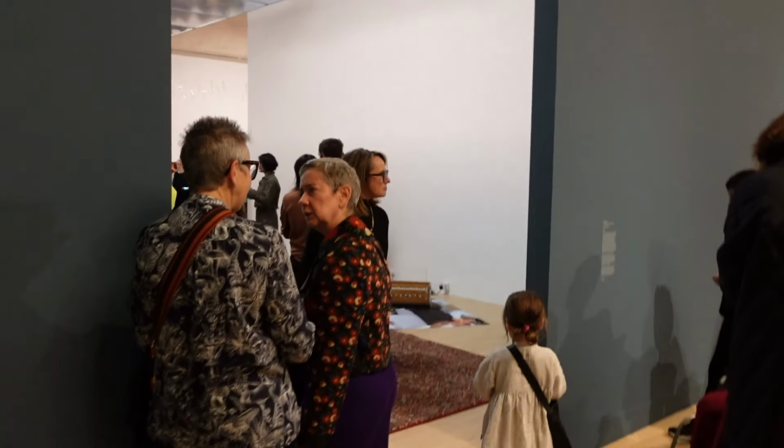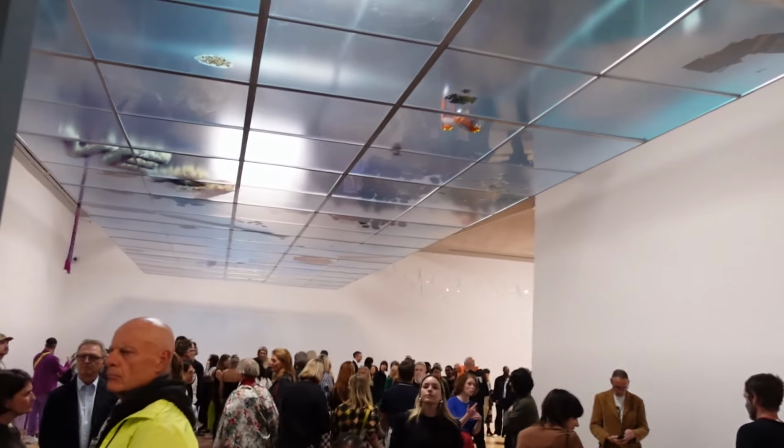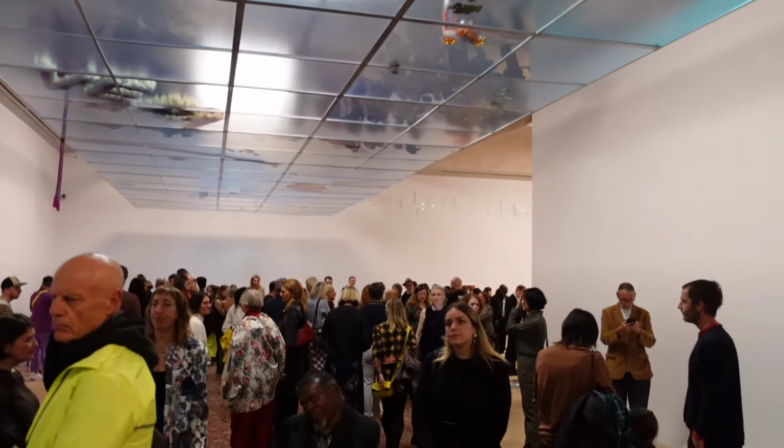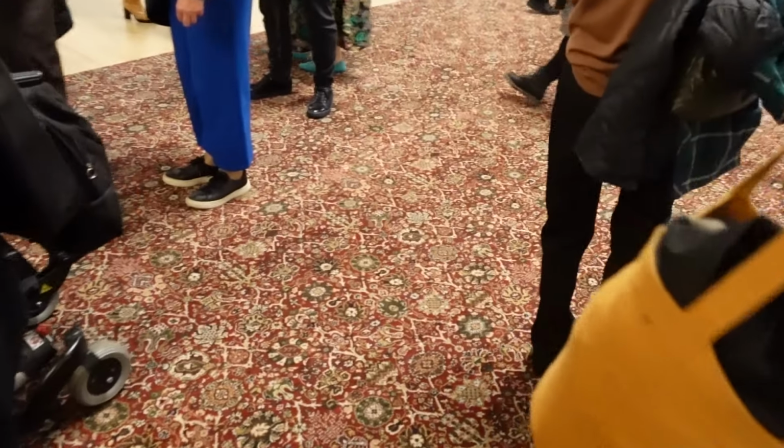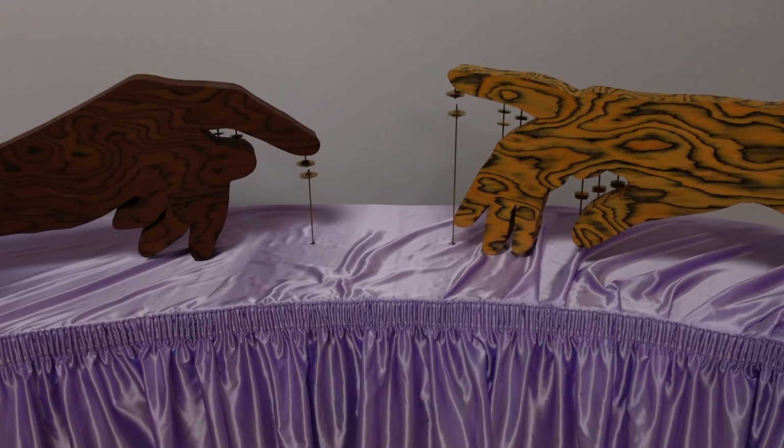The next room contained the work of Jasleen Kaur. The first thing I noticed about this room was its multi-dimensionality. There was an amazing carpet and big images on the floor, and there were other things on the roof, so you were kind of looking both up and down as you walked through the space. I think this worked really well, and it was an interesting way of using the space.